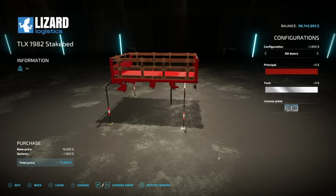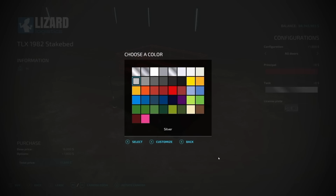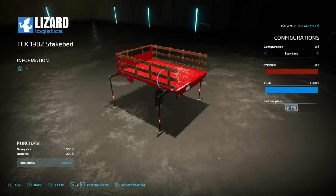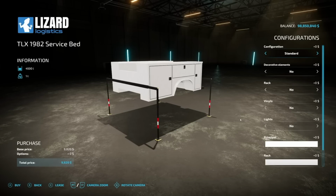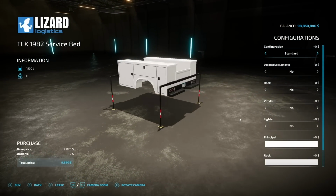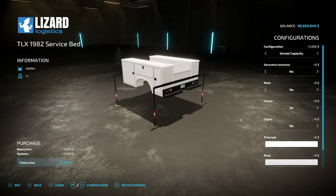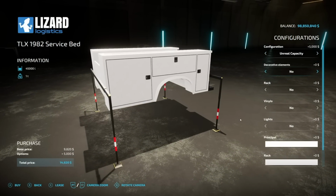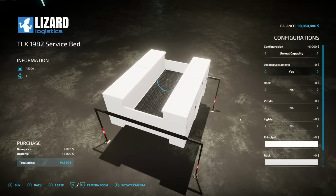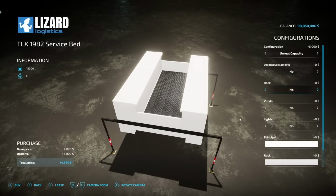Principal setup, of course, we could change our main color, which is around the bottom, and then the tank color, which we don't have a tank installed right now, but if we did, it would look like that. And lastly, we have the service bed customization. So configurations on here, we have 4,500 or 45,000 liter capacity. That's for fuel only. Decorative elements, we have a yes or no, and that's gonna add a couple different things later. I'll show you that.